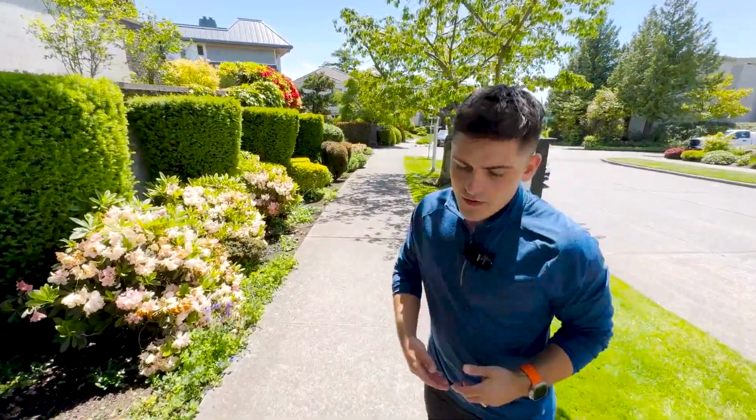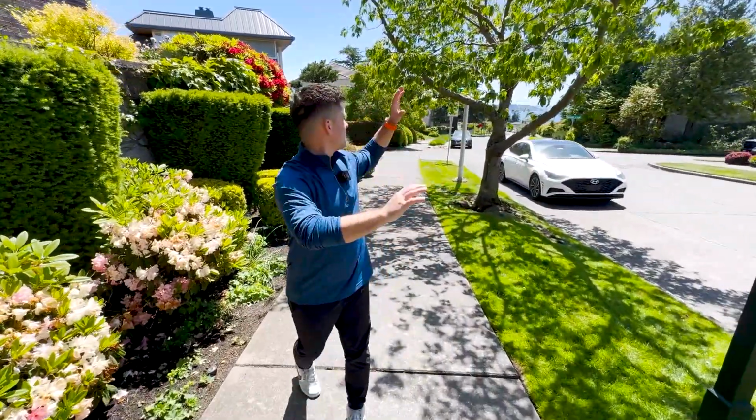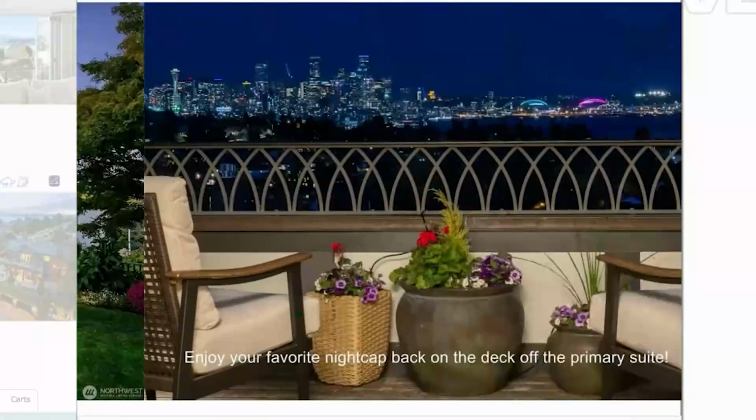So what does this home offer for you? Amazing, amazing primary suite on the top floor. The view of the water is breathtaking.